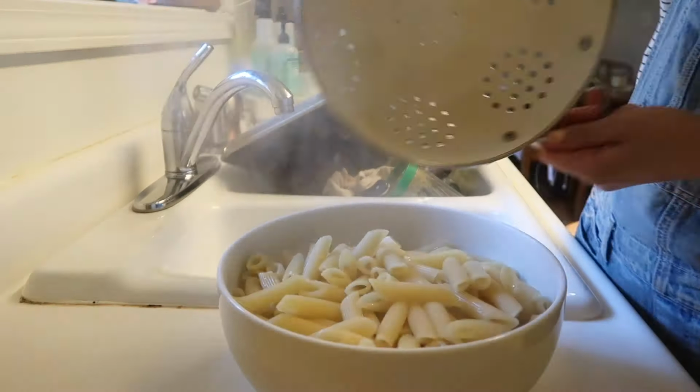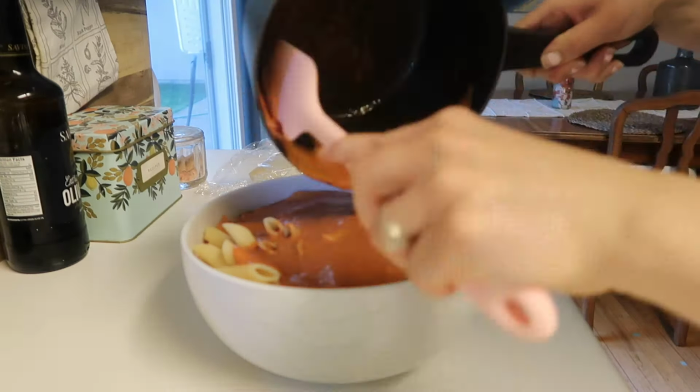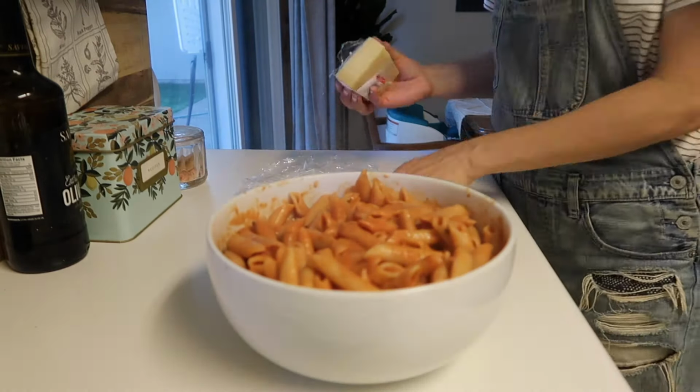After the pasta is strained, I just pour it in a bowl to serve, and then pour my creamy tomato basil sauce over the top of it. I'm just gonna give that a good mix, and the last thing I'm gonna do is top it all with some yummy Parmesan cheese.